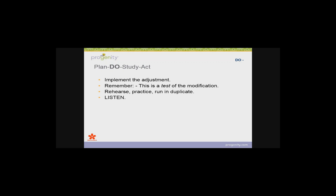This is an experiment. We're going to do an experiment and we're going to see what the outcome is before we change any system. So we need to rehearse and practice and run in duplicate and never put patient samples at risk, and then we're going to listen. It's very important that we get feedback from all of the people involved in the process to see what happened and what didn't we expect.